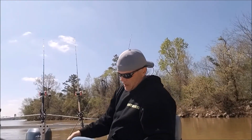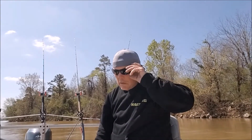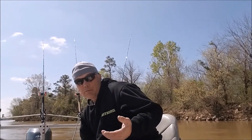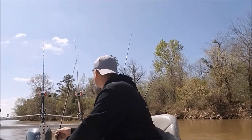All right. We decided to go ahead and go out here on the river. It didn't look too bad, so we're about 2-3 miles down the river from where I put in at. Basically, kind of wanted to show you what I had going on. How I rig my poles. It may not be the right way, but it's the way I do it.